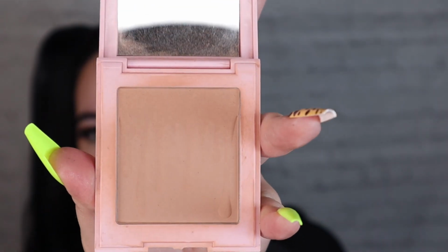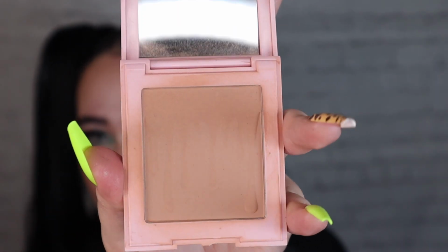So, her blushes, I've been digging into. Kitten Baby and Pink Power. And then I love her contour bronzer in khaki. It's a nice cool tone. So let me show you. If I could open this shit with my nails. So this is khaki. The khaki bronzer. It's a true cool tone bronzer and it's pale princess friendly.